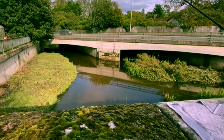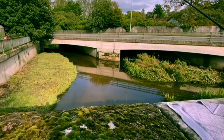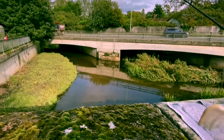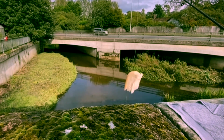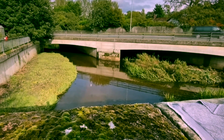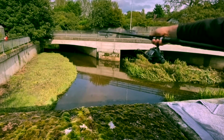Well, that worked a treat. As my bread went under the bridge, sort of mid the bridge, something smashed it, but I didn't hook up. All I'm doing is putting it on like this. So I put it down here in the flow. Try and make it so you can see what I'm doing.